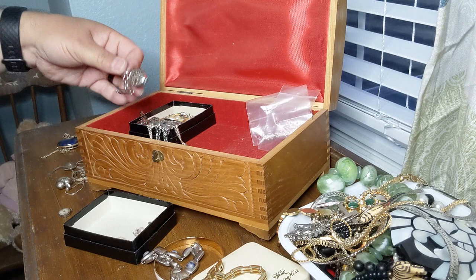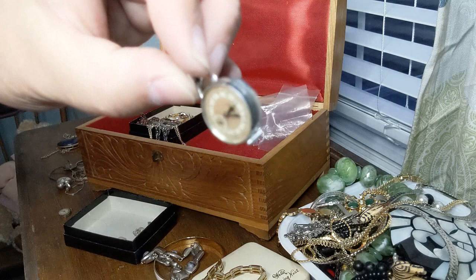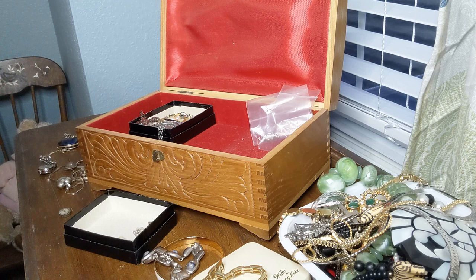There is an old pendant watch. Sylvia, if that sounds right. That's kind of cool because the backside is clear and has all the workings. Set that one out. Another cross. And apparently not sterling as well.